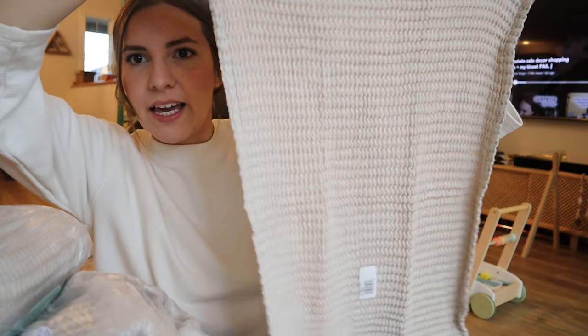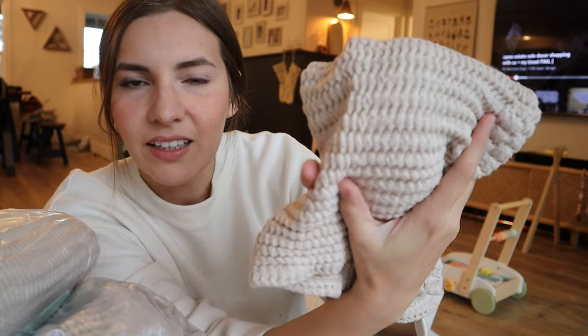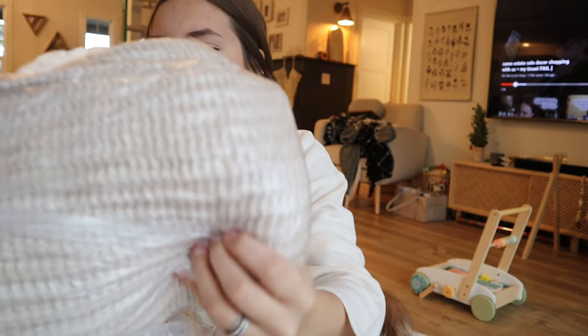This is what they look like. Online, it called it pumice gray, I think, or pumice stone or something like that. And I thought it looked like a true light gray, but it's actually a bit more beigey gray, which is kind of my favorite. I actually really like this. So this is the hand towel. It's actually super soft. Let's look at the bath towels.